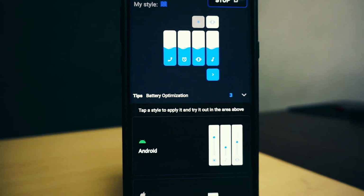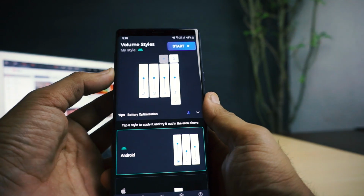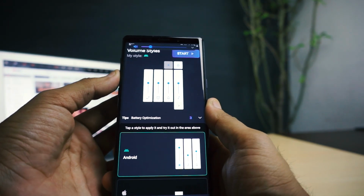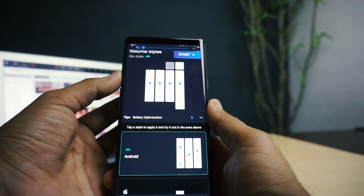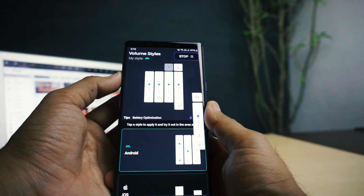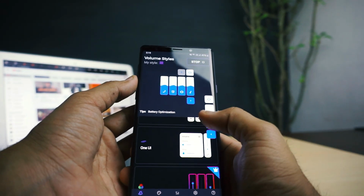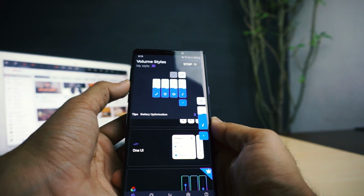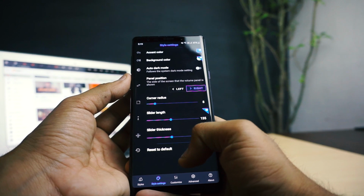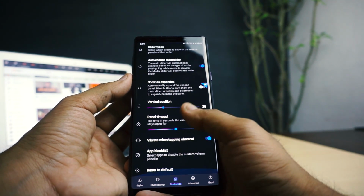Second app is Volume Style. This app lets you customize the volume bar style which appears when we click the volume up or volume down button. You can start or stop this app anytime. There are lots of styles available which you can apply. Personally, I like the wave style. It really gives an awesome look to the volume bar. You can even make a few tweaks to the selected style, and there are lots of other features or settings which are paid.